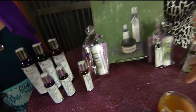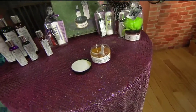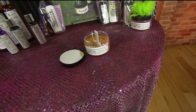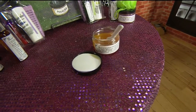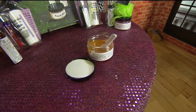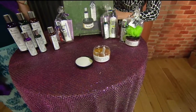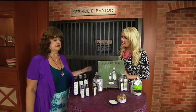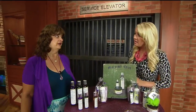Now this, though, shocked me because it's a scrub, but you don't use water to wash it off. Correct. Why is that? Because the salt is made with Himalayan sea salt, and I add the oil, whatever fragrance you want to it. So you just put it on, exfoliate, the salt comes off, and the oil stays in your skin, and it keeps your skin very nice and soft for 2 to 3 days.